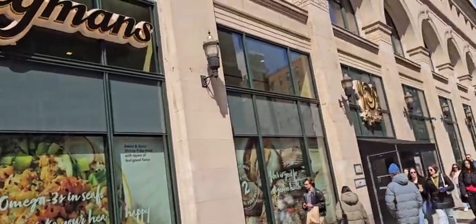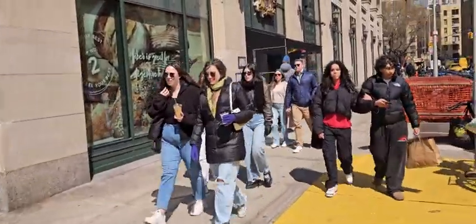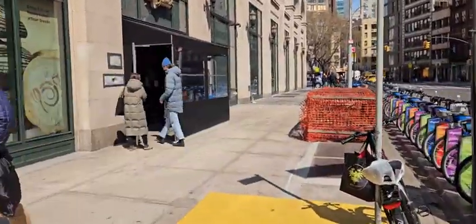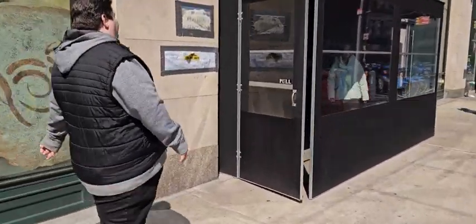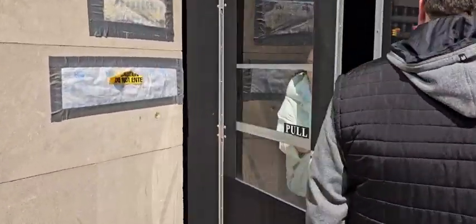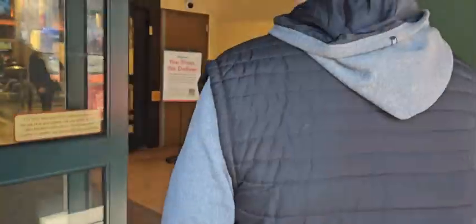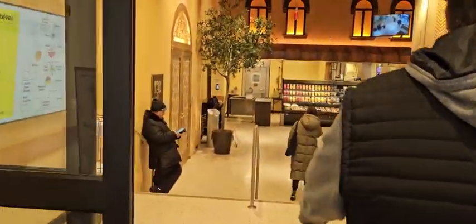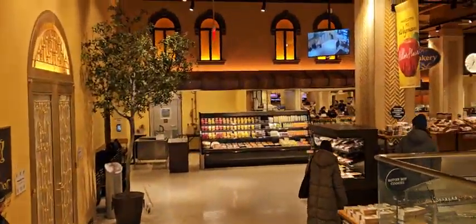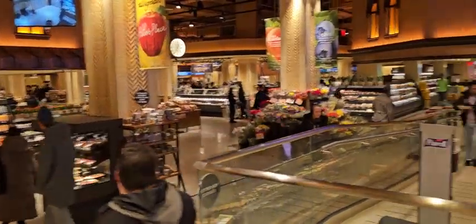So here we have Wegmans Supermarket. I don't know if you're familiar with it. It's a wonderful place to shop. Wegmans opened in the Village in October of last year, which is 2023. So it's the first Wegmans in New York City. So I'm just going to show you from the entrance. We don't really have time to look around. So they have both this level and the basement.